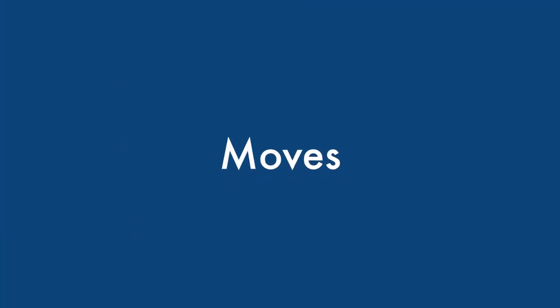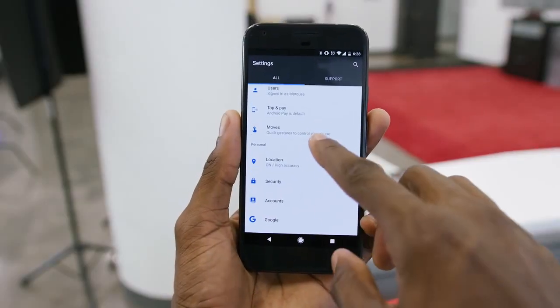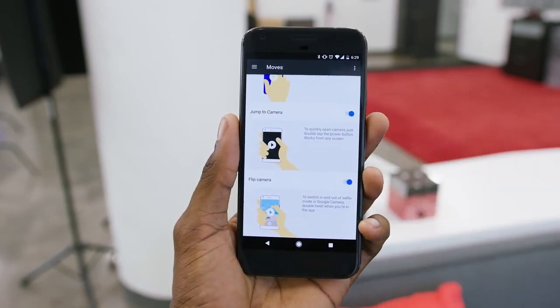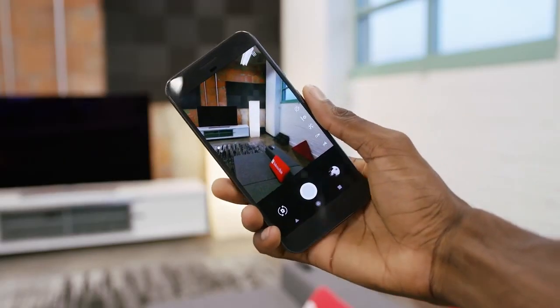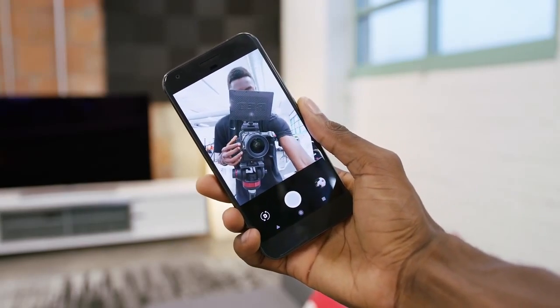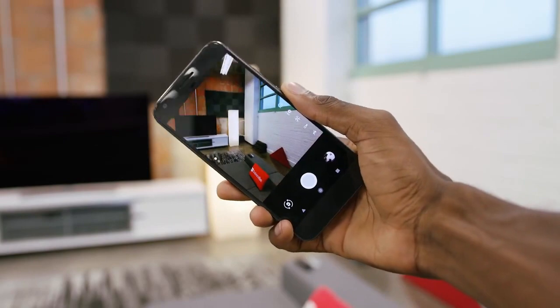And then there's number 5, last but not least, something pretty small called gestures or moves. So if you go into the settings, you'll see a section just called moves, and it's for some new gestures. 3 main new things. One is you can switch between the front and back cameras in the camera app with a double twist. So it's kind of similar to what you did in the Motorola camera app back in the day to open the camera.